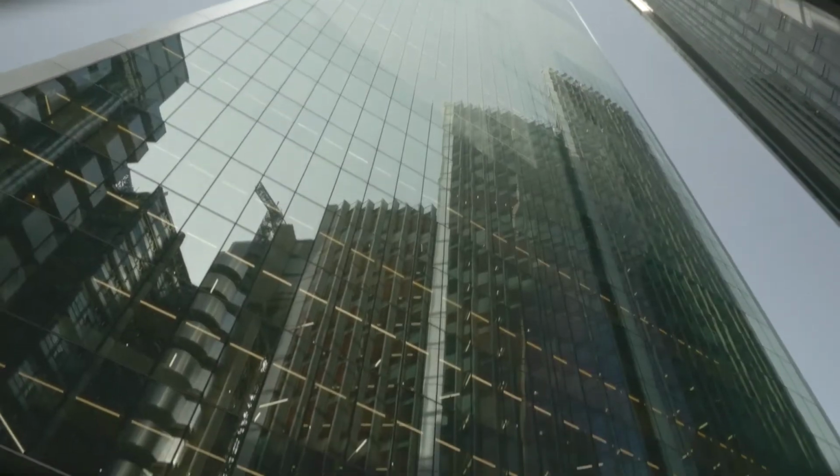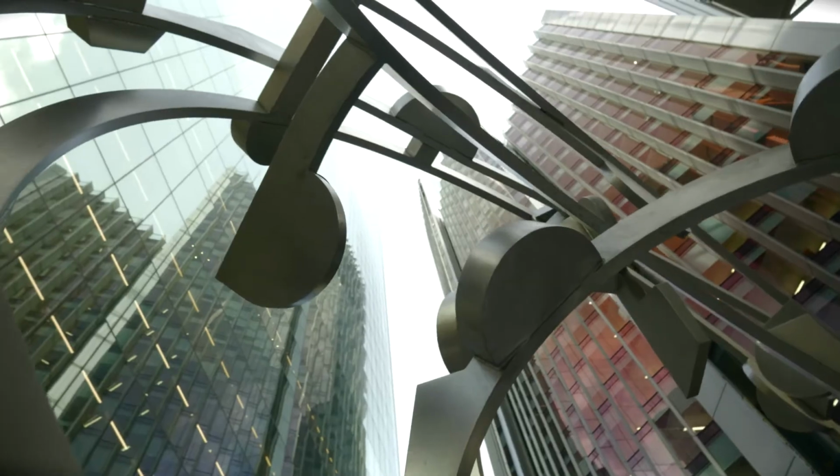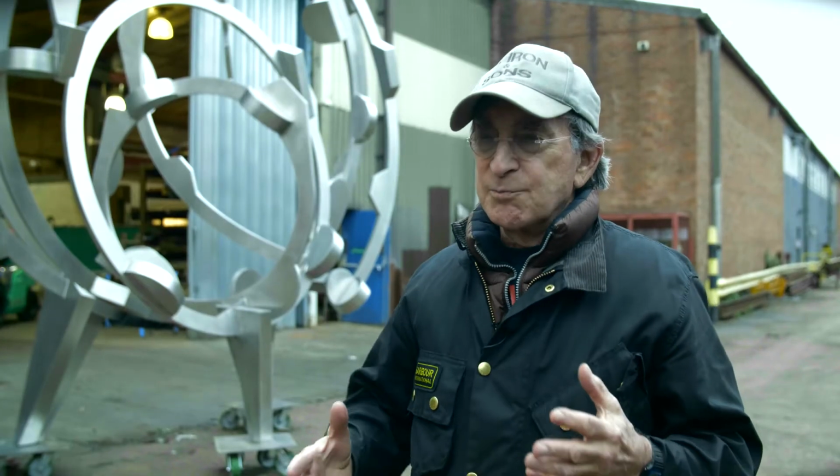It's a very, very vertical, straight, hard edge building. It's actually been named the Scalpel already. There was no way I could compete with that, so I wanted to do something that would kind of go against the grain.